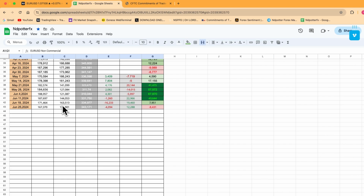Then on June 25th, which was the last data released on Friday, they increased it from 163,000 to 175,000, an increase of over 12,000. So what do you notice here now? From June 4th to this current data, what are you noticing here on the high institution position, on the non-commercial position?